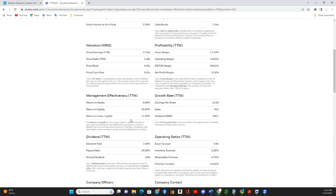And moving on to the return on equity, the numbers here indicate Halliburton is well above average, beating out 83% of its competitors. And then the growth rate shows that it is below average, less than 65% of its competitors. For those focused on dividends, the dividend yield is 1.69%, which is less than 75% of other companies in the industry. And the payout ratio is only 24%. So I suppose that's a double-edged sword. It's a low dividend yield, but the payout ratio indicates that they could easily raise that dividend in the future.